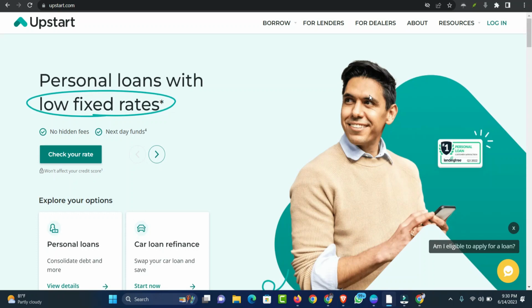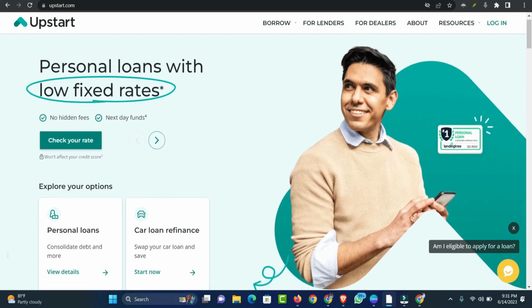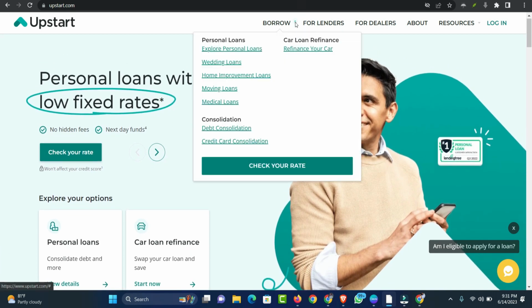The Upstart lending platform offers personal loans for all sorts of users, including for building your business. But is an Upstart personal loan a good fit for your business needs? And how does Upstart compare to other personal lenders and business lenders? In this video, we'll help you answer those questions.